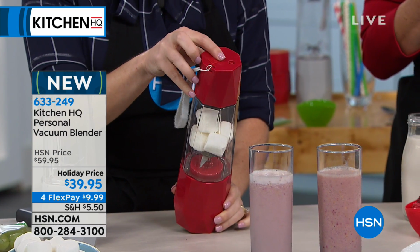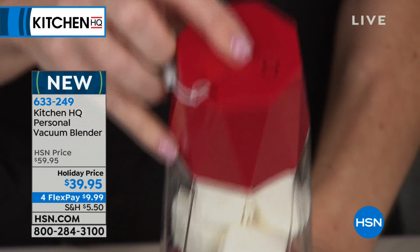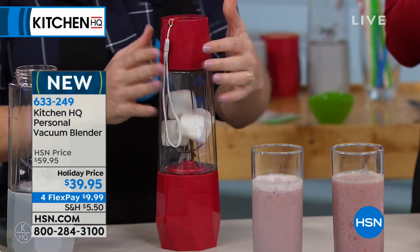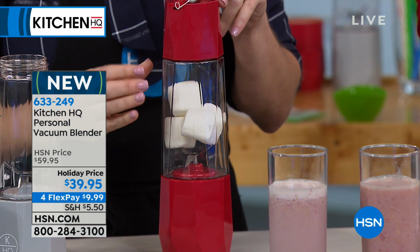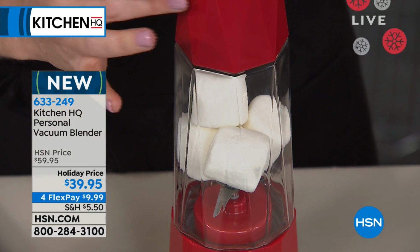When I press on the top, I hold it for 3 seconds. 1, 2, 3, and you hear it. I'm going to hold this close to my mic so you can hear. It's actually vacuuming right now, and you say, Carrie, I'm not going to blend marshmallows. I know this. I just wanted to show you what's going to happen to these marshmallows. Right now, it's removing the air from them, so they're going to start to compress. And as that happens, it's a 30-second process in the vacuum.